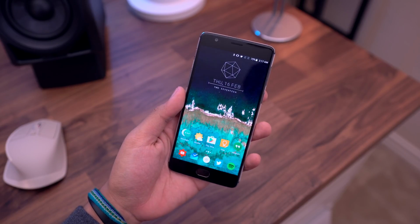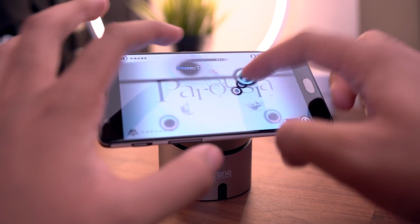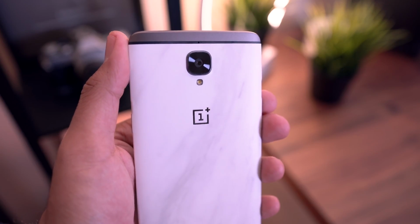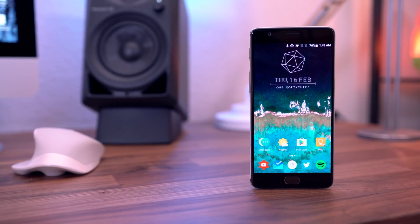So when you take a step back and look at the 3T, it's almost as if it's the perfect smartphone. It's one with little to no downfalls, and with what it's supposed to do, it does nothing short of a fantastic job. There's no doubt in my mind that this phone will last for a very long time in this crowded smartphone world. I have no issues recommending this phone to anybody. It's easily worth it.